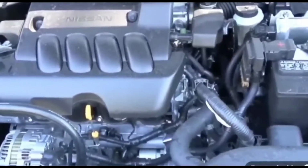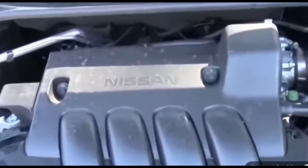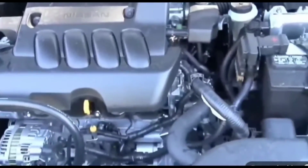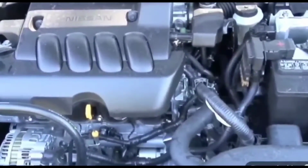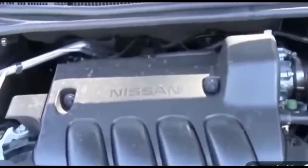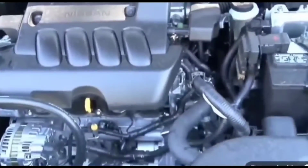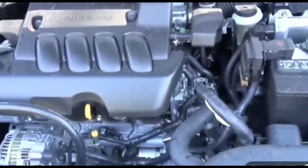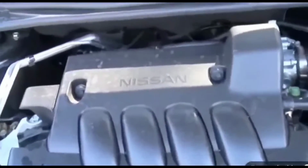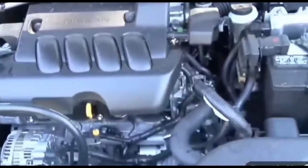But what I'm trying to explain in this video is that it's not even getting enough electricity to crank the starter motor, but it's getting enough electricity to electrify the solenoid. So what you're hearing is the solenoid going off. I wouldn't say tapping, it's more like a click-clacking sound, and it's rapid fire.